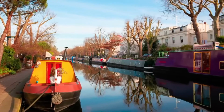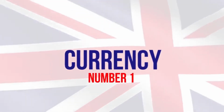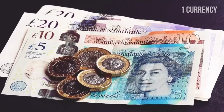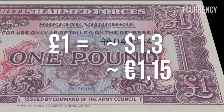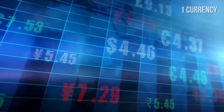Here are our tips on what to know before traveling to this amazing city. Number 1. Currency. The currency used in London is the British pound, or shortly just pound. At the time of making this video, 1 pound is worth approximately $1.3 or 1.15 euros. Make sure to check the exchange rate before traveling.